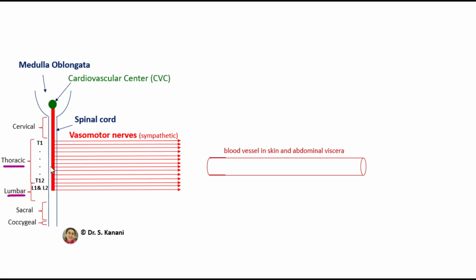So when we analyze the spinal nerves, we see that spinal nerves T1 to T12 and L1, and sometimes L2, lumbar 1, lumbar 2, contain those nerves that supply the blood vessels, and we name these nerves vasomotor nerves. Recall, vasomotor nerves are sympathetic nerves.